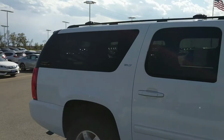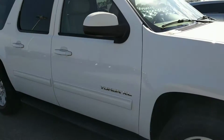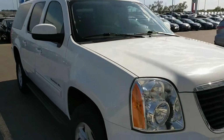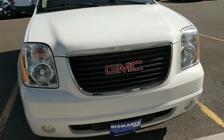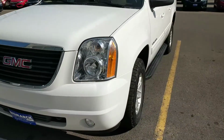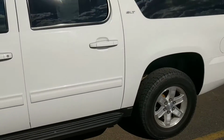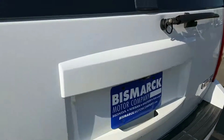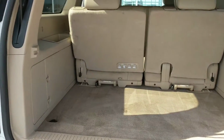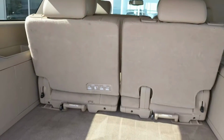The couple decided not to go with it, so I'm photographing it for you right now, or videotaping it. It's actually really nice. It has a few little cosmetic issues, but not bad though. It did have a bench seat, which we just discussed earlier. Go in the back here. Back, and then those are the third row, and those can just lay flat as well.